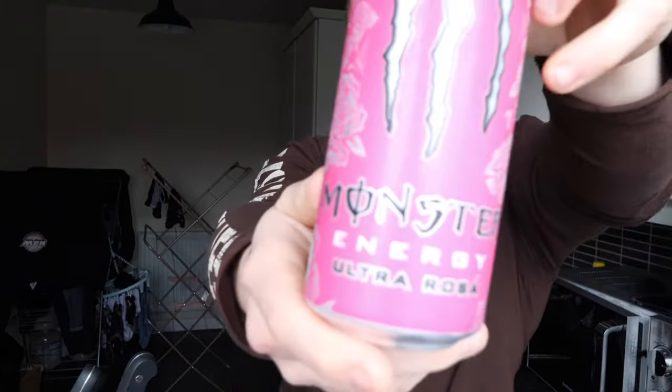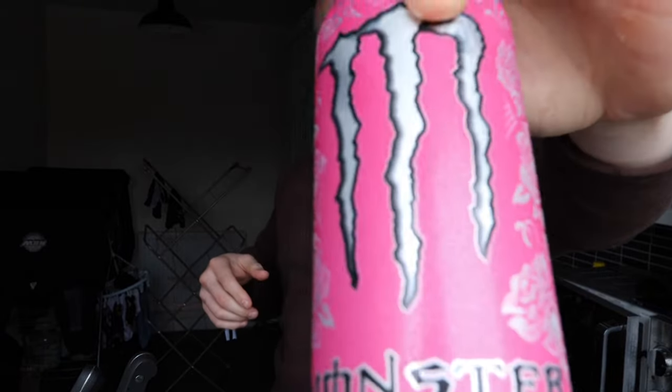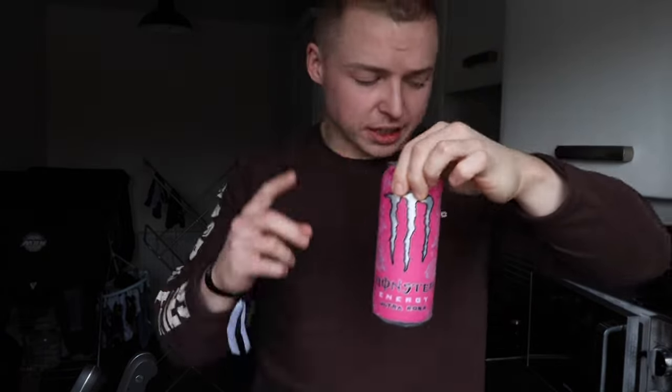However, we're gonna wash this down with a lovely little pink Ultra Monster Rosa, because of course that is top tier, and just because we cannot get access to the original red flavour anymore, the pink is sitting at the top. But regardless guys, today is actually chest day.